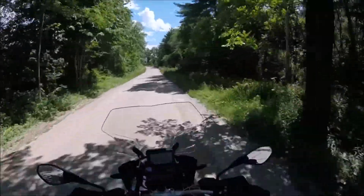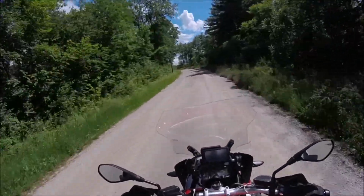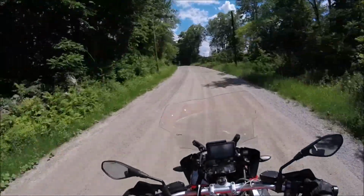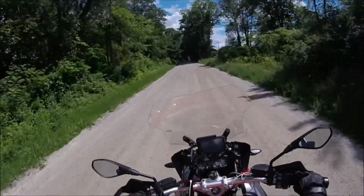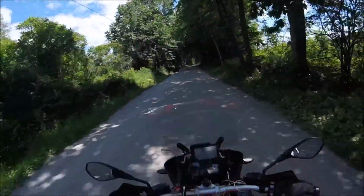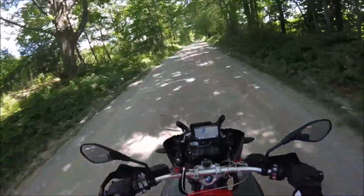Because you're not going really fast, if you ever have to stop all of a sudden or avoid an obstacle, it's a lot easier to do that rather than doing 50 or 60 miles an hour, which I don't like to do anyway on the highway. But this is a dirt road highway, and 30 to 35 miles an hour suits me just fine because I like to take in the natural surroundings.